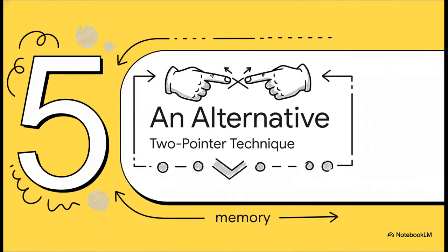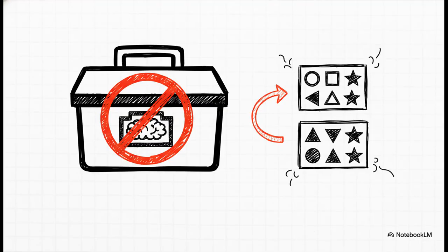But what if memory is super limited? What if you're told you absolutely cannot use any extra space? Well, there's another clever technique for that, though it does have its own special requirements. It's called the two-pointer technique. This method is your go-to move when you can't use extra memory, and, this is important, you're allowed to mess with the order of the original array. It's a bit more of a niche tool, but it's a powerful one to have in your problem-solving toolkit.